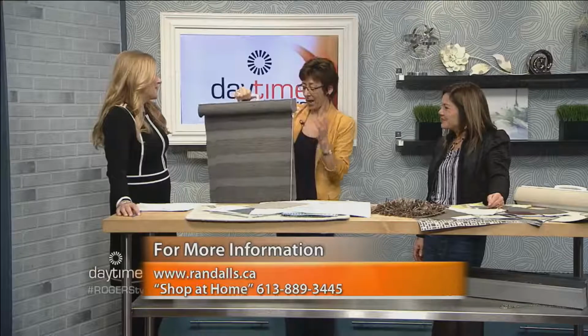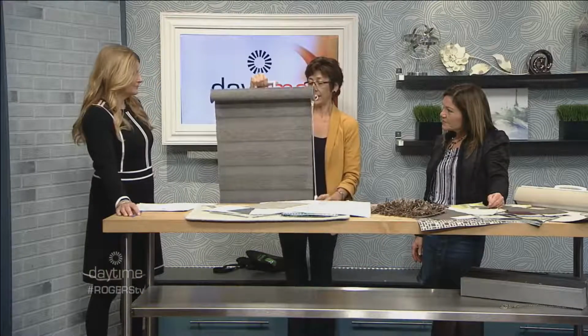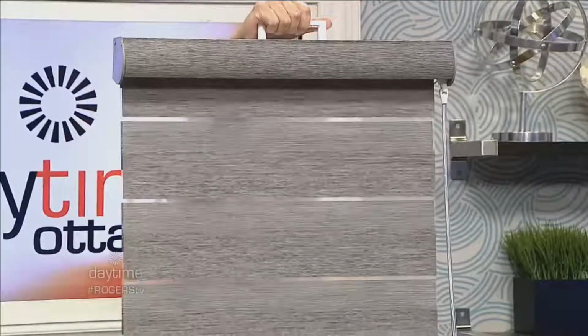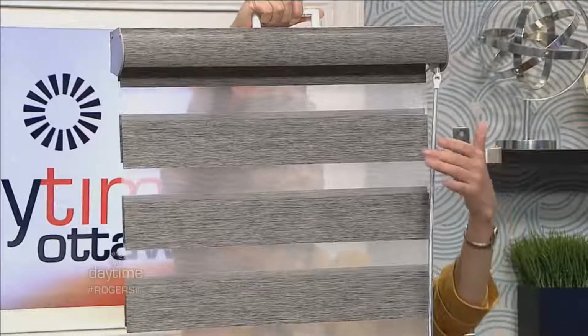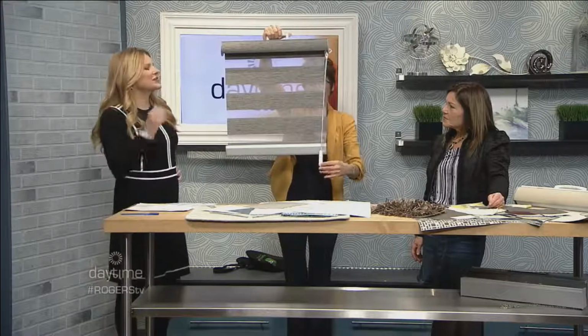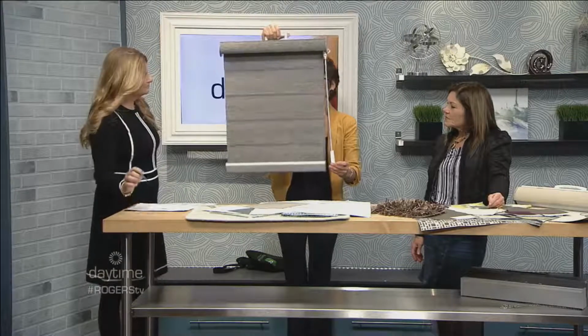So this happens to be what they call a dual blind. You'll see here that it's closed completely, so you can't see me behind it. But I also want to have some light, and I want to see outside. So at that point, you match the two sheer portions, and I can see outside. Gotcha. When I want more privacy, I just close it, and I have all the privacy that I need.